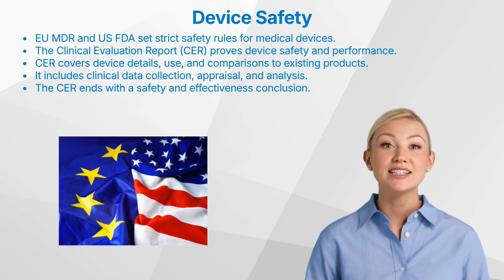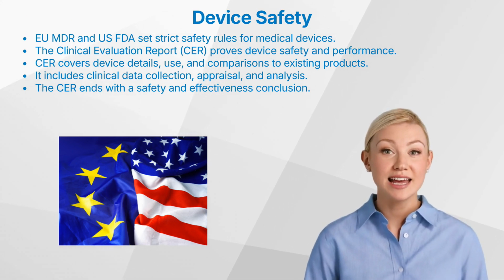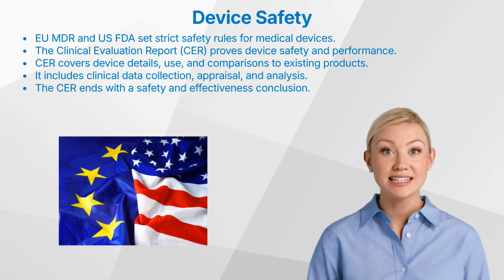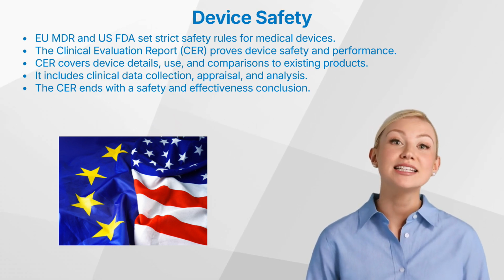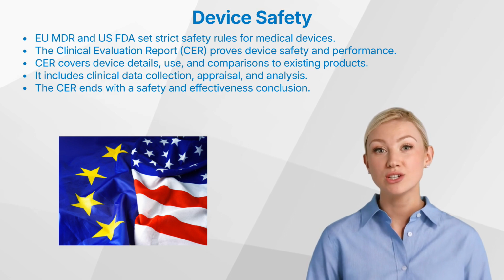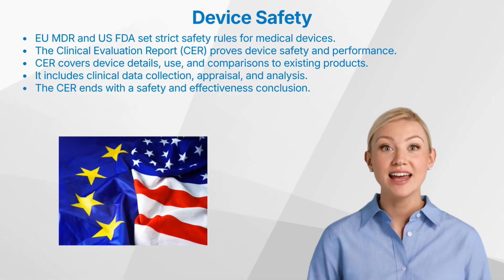Fifth is the analysis of the clinical data. Using statistical methods, the data is examined to determine the effectiveness and safety of the device. Finally, the sixth component is the clinical evaluation conclusion, which states whether the device achieves its intended purpose safely and effectively.